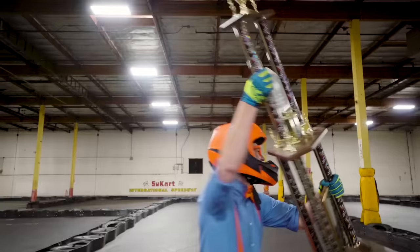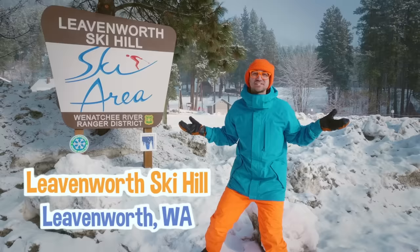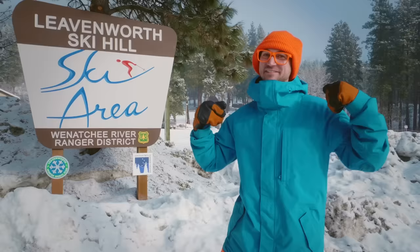Today we're at Leavenworth Ski Hill in Leavenworth, Washington. It is a winter wonderland today, and you and I are gonna have some fun in the snow. Let's go!